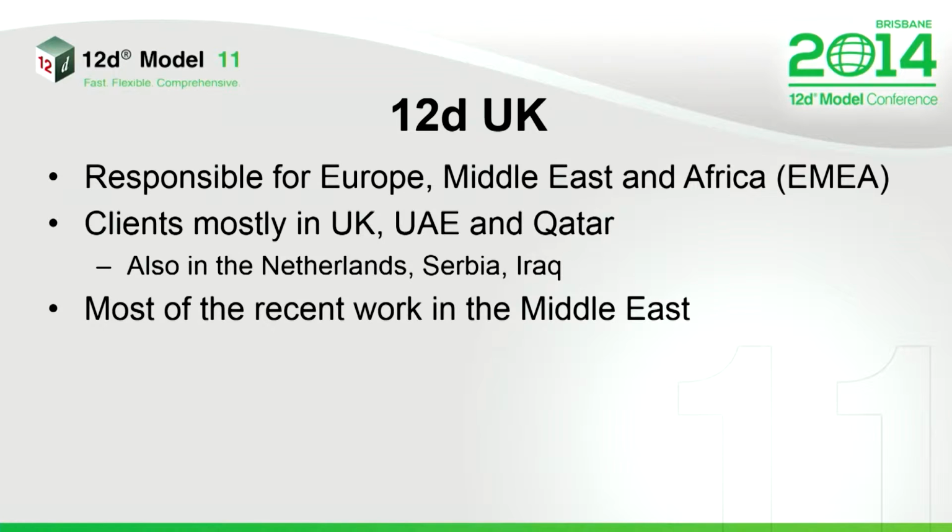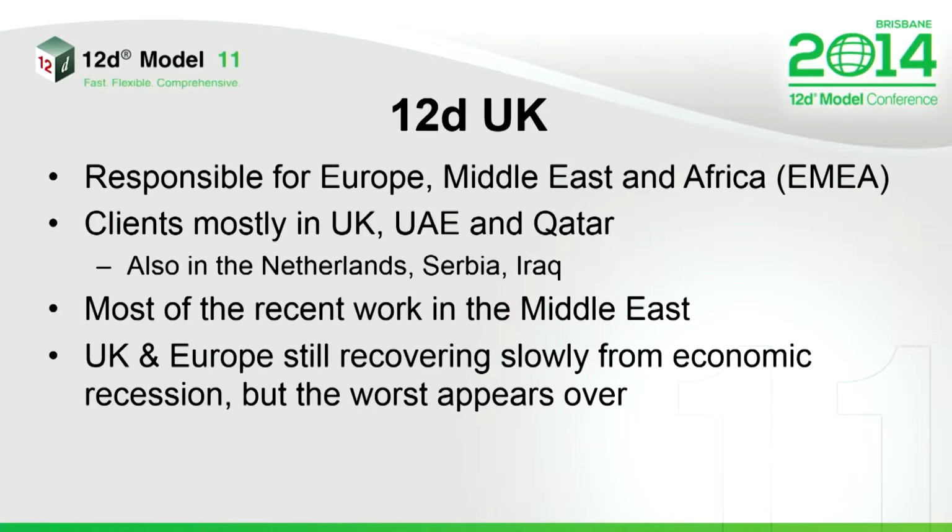Most of the recent work has been in the Middle East, simply because it was pretty much impervious to the whole financial crisis. UK and Europe is still recovering slowly from the economic recession. The worst definitely appears over.